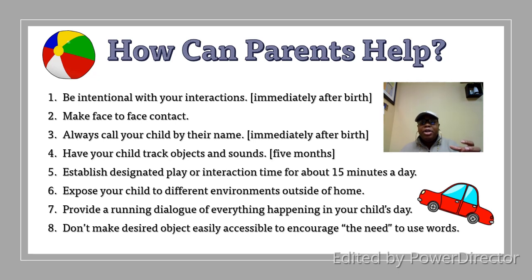Oh, you want your cup? Here's your cup. Let's drink out of your cup. Oh, you want your ball? Here's your ball. Oh, you're rolling your ball. You're throwing your ball. Always giving them a running dialogue of what's going on as a way to stimulate their language. You should not have the expectation, especially from infancy, for them to give back to you immediately whatever you give out. You're going to do this from day one, immediately after birth, building on this skill every day so that you know you're setting them up to be able to use language with you when it becomes necessary.